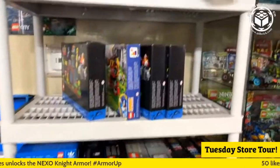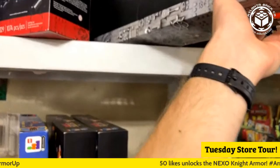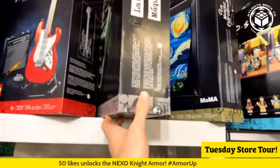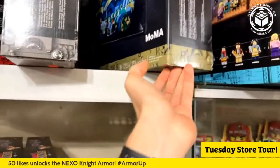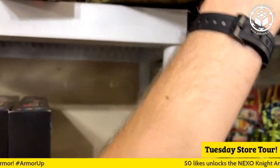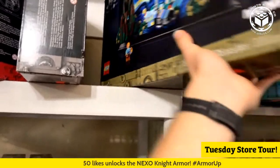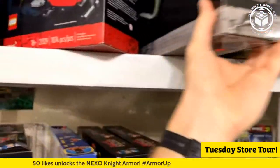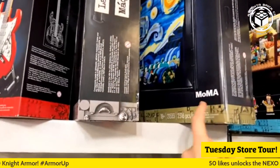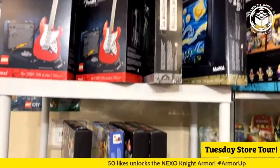It always has been. Ooh, typewriter. That's a nice set. $250 for the typewriter. Love that sand green color. And the Starry Night. That one is $170. That seems like a bigger set than the typewriter. That's interesting. 2,000 pieces. It has more pieces and is much cheaper. So that's actually a better deal for parts right now. Mark the PR man. Exactly.